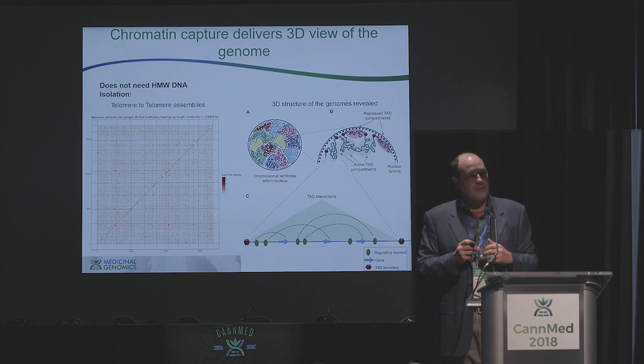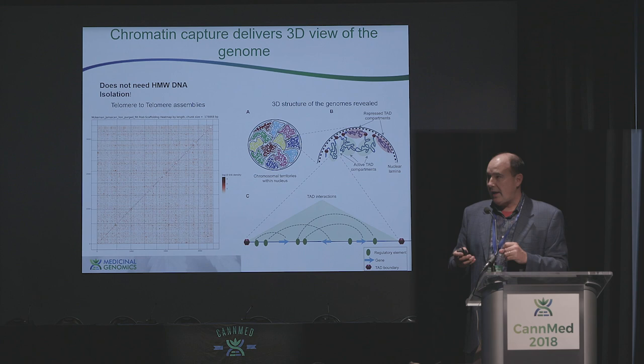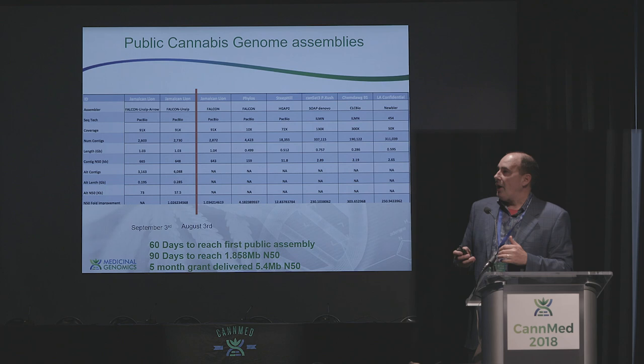We want to see chromosome 1 all the way through the X and Y chromosomes as well, and we want to see two of them, because cannabis is diploid most of the time. And that's the next phase that we have to do, no pun intended: we have to take this diploid genome and split it into the two maternal and paternal chromosomes for every one of them, and then organize them.